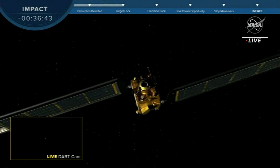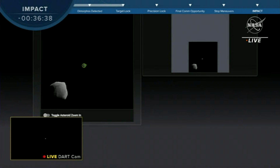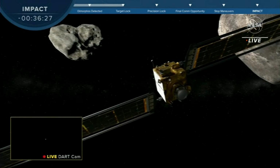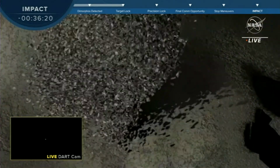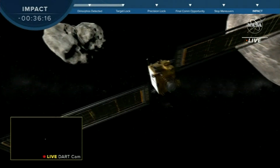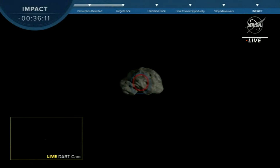The spacecraft is controlling itself. SmartNav is guiding the spacecraft. And we have very limited ability to respond in that time. So it has to do it all by itself. And at about 2.5 minutes out, we cease all maneuvering and we coast until we hit the asteroid. It is going very, very fast towards the asteroid, traveling at 6 kilometers per second. 200 times faster than a car on the freeway.